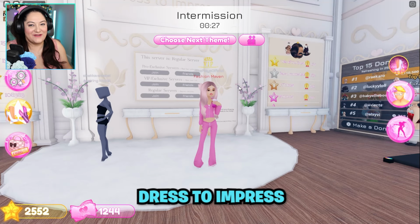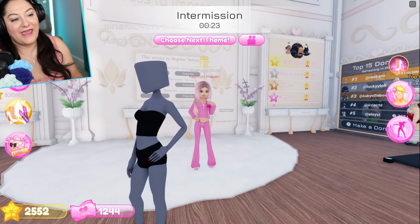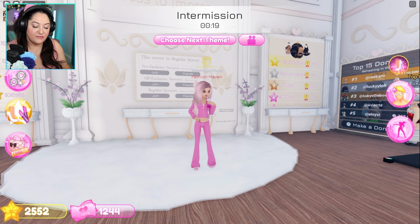Today we're in Dress to Impress, and today's challenge is gonna be to make outfits for whatever the theme is, only in dark colors. Now that can be black, brown, gray, anything that is a dark color.